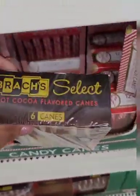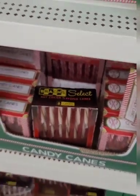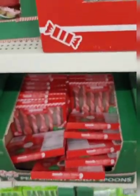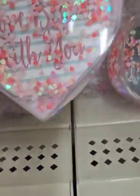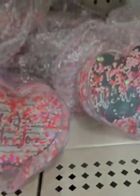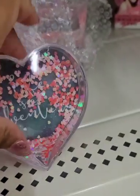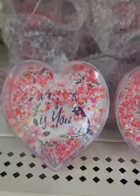And they do have these Bratz hot cocoa flavored candy canes, but I got them before. I'm not gonna get them. I was just looking to see if there was anything else I could use. They brought these back. But the only thing is, whatever is inside is not really moving. So even if you could take this back and put your own picture in here, these things don't move that well. They're like stuck in space, so I'm just sharing.